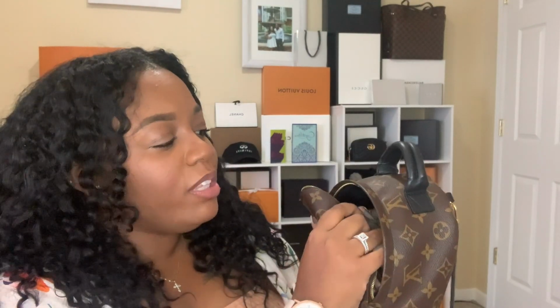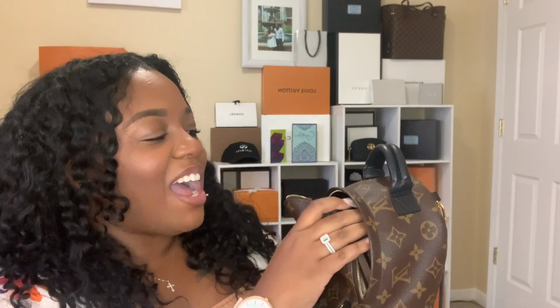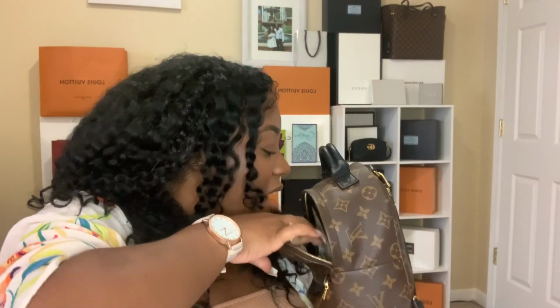The inside, the only thing I would say, and I do have it stuffed because I'm using this bag right now. The only thing I would say on the inside, y'all, is that the inside of the bag is black. I don't know what other color they would have chosen, so I don't think that's a complete fail. I just think sometimes you're in here looking like, hey, what's inside?